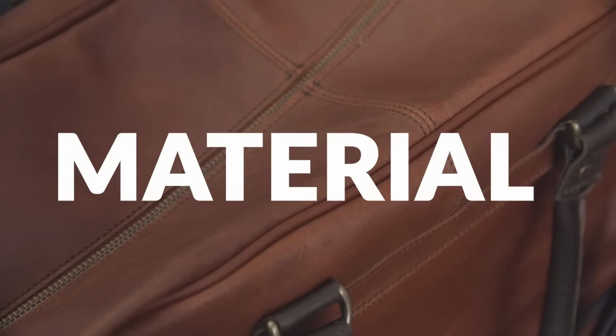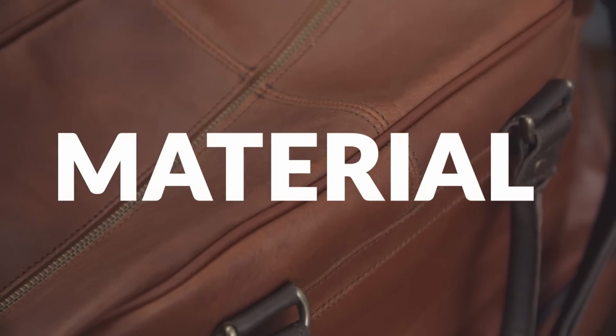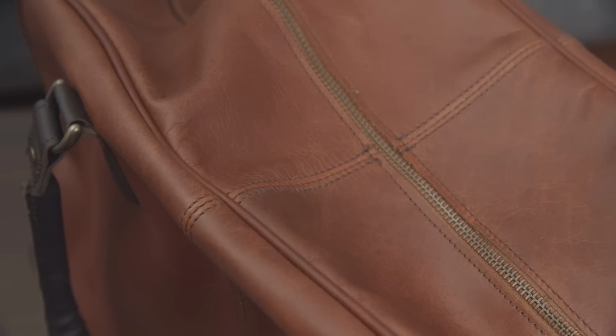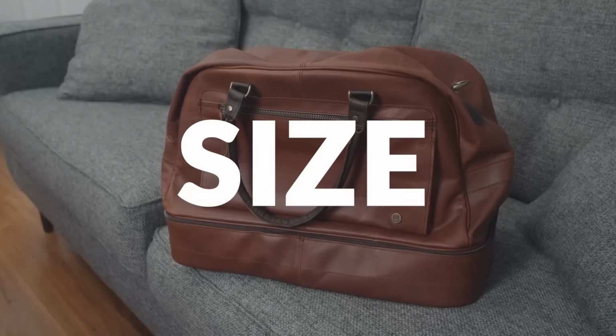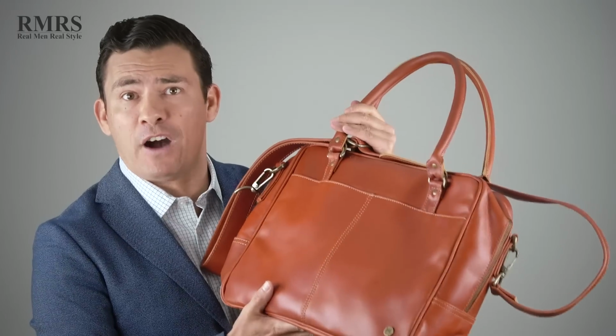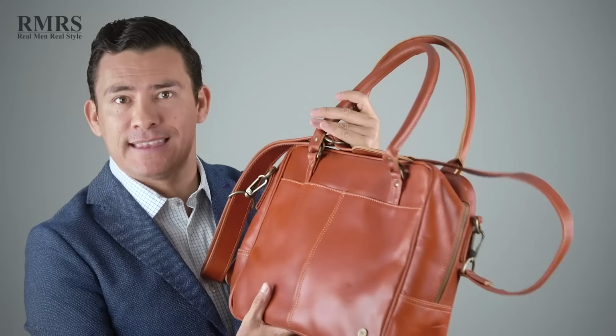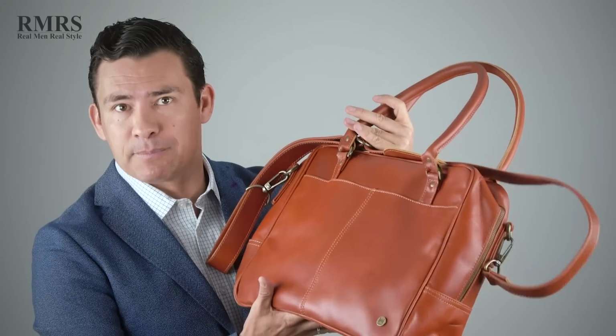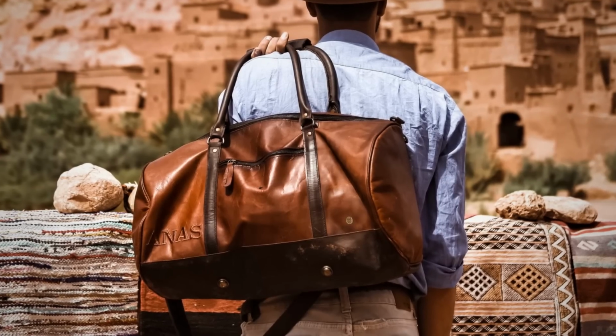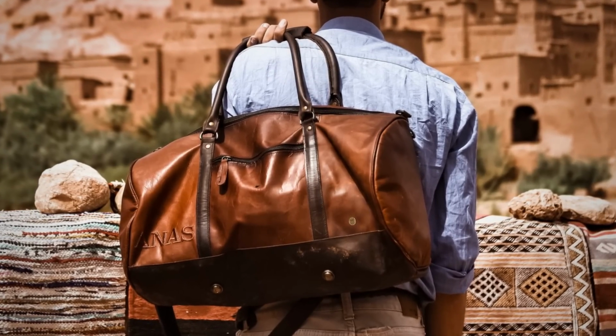Next up, I want to look at the material that's used. I like leather because it's durable, and over time, it can develop a really nice patina, and it looks even better with time. Now let's look at the size. Okay, so this is going to be fine for a day trip. A briefcase like this, maybe even overnight. But if I'm going to be going for more than one night, I want something larger. A good looking leather duffel, I think, is a great option. What I love about this is it's relatively lightweight, professional looking, and you can crush it down to fit in the seat in front of you. Or you can even go with the hybrid bag.